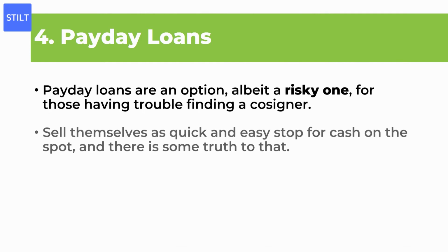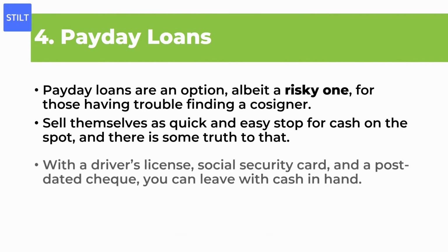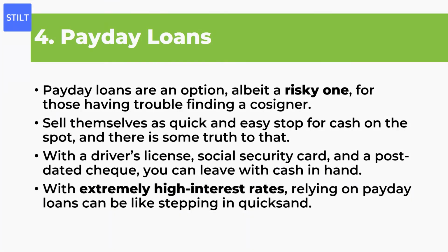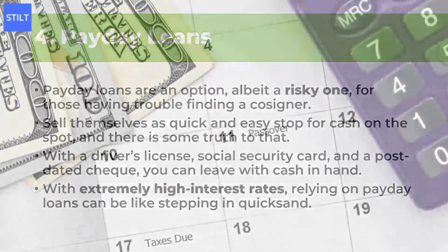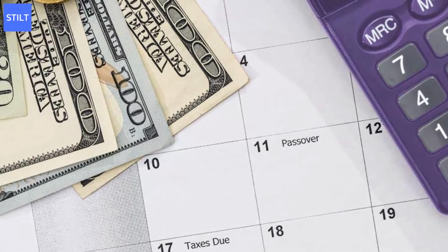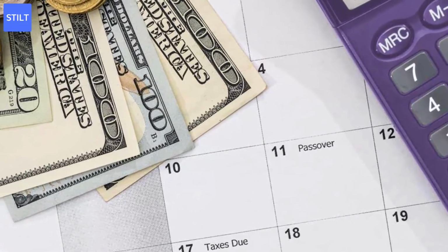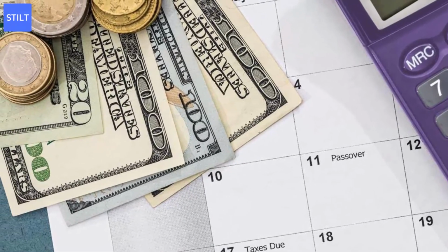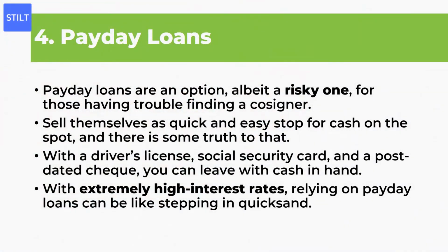Four, payday loans. Payday loans are an option, albeit a risky one, for those having trouble finding a cosigner. Payday loan providers sell themselves as a quick and easy stop for cash on the spot, and there is some truth to that. With a driver's license, social security card, and a post-dated check, you can leave with cash in hand. However, with extremely high interest rates, relying on payday loans can be like stepping in quicksand. The quick fix option is exactly what they provide to hook you into further mounting debt.